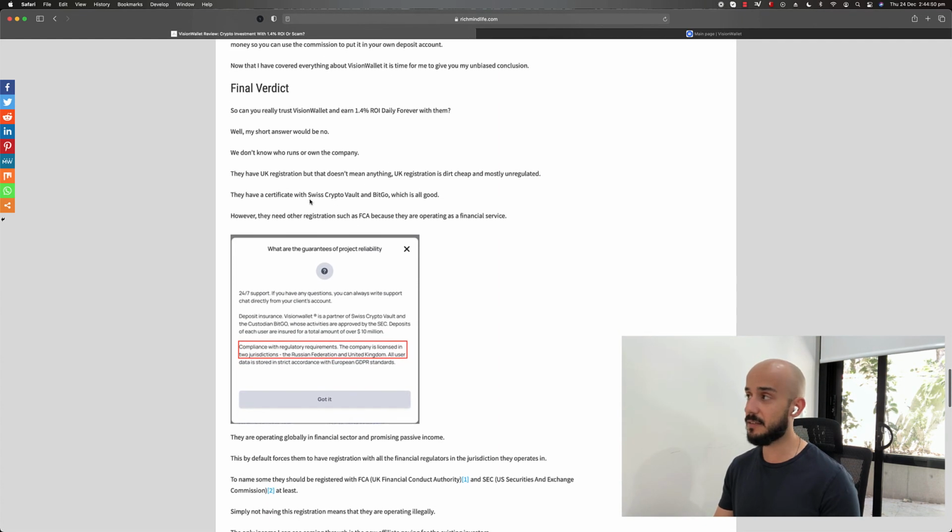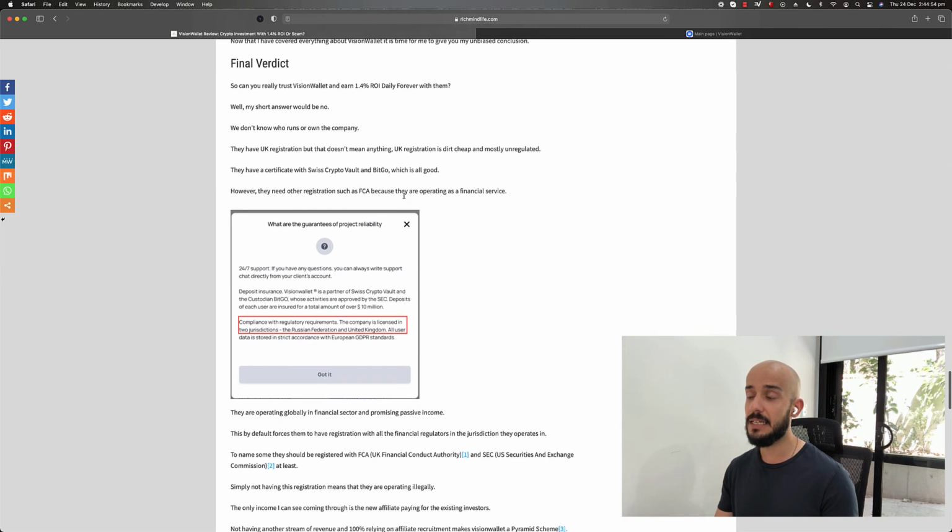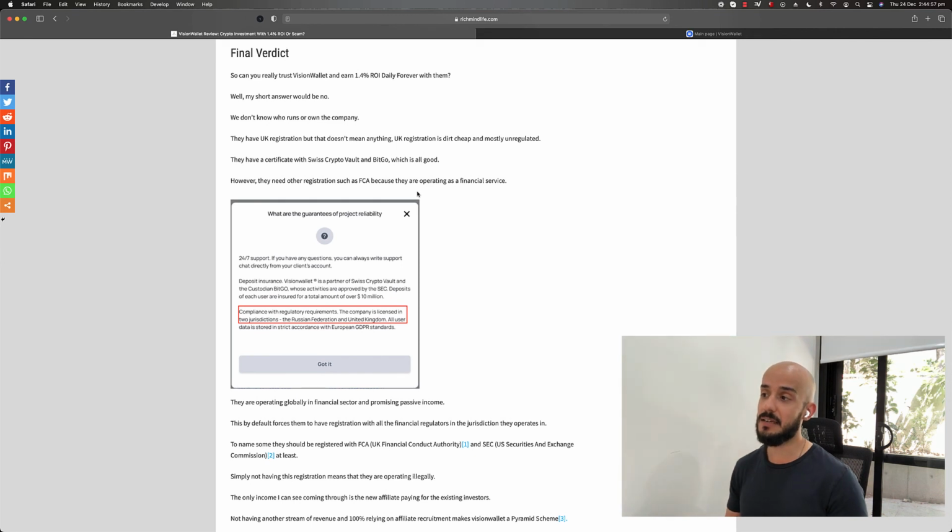They do have a certificate, I'm sorry, with Swiss Crypto Vault and BitGo, which is all good. However, they need other registrations such as FCA because they're operating as a financial service. FCA is the UK Financial Conduct Authority. If you are a certified company in the UK and you are doing any kind of security exchange, passive income, return on investment, doesn't matter if you're in crypto or not, if you're just in the forex market or any of those, you need to be registered with FCA.